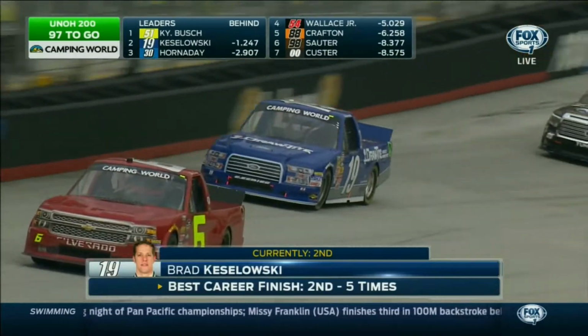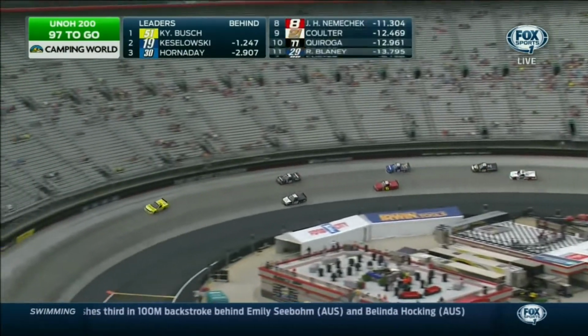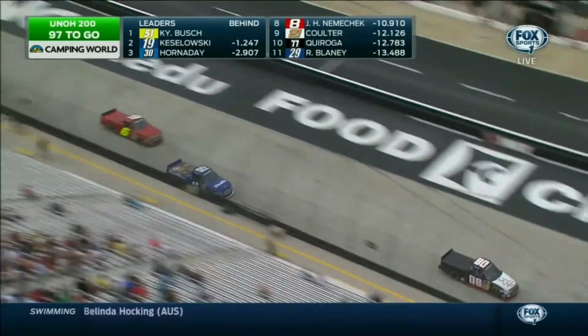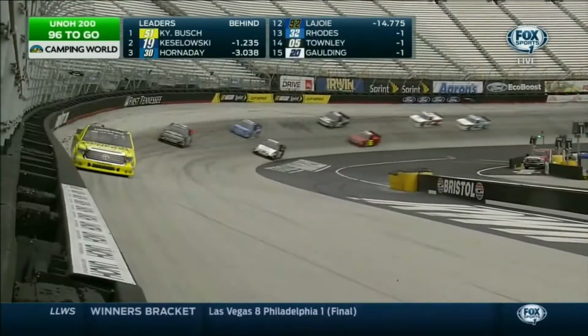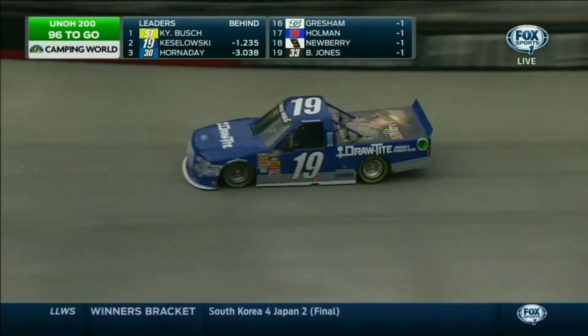Kyle Busch has led laps here in 4 previous races, and he's won all 4 of them, looking for his 5th win. He's led 3 times for 61 laps. One huge advantage for Kyle Busch is, as the leader, he gets to that lap traffic first, and he's been able to parlay that into about a half a straightaway lead now over Brad, about a second 2/10.